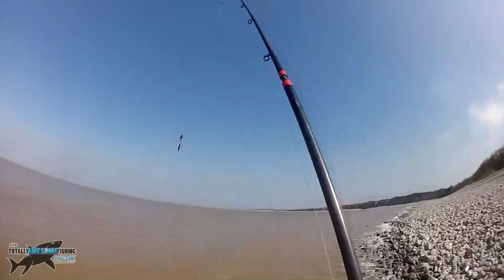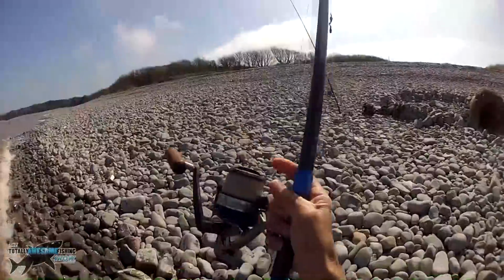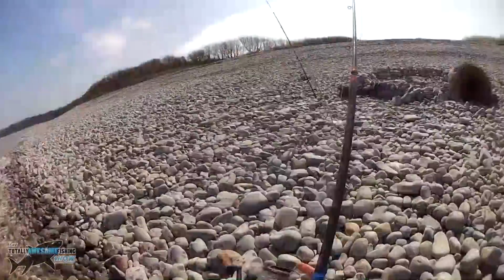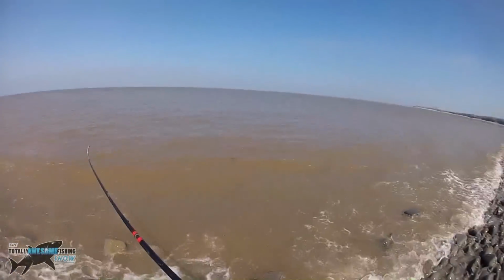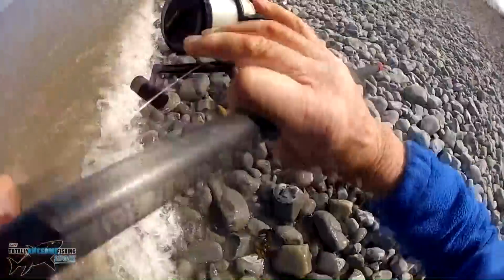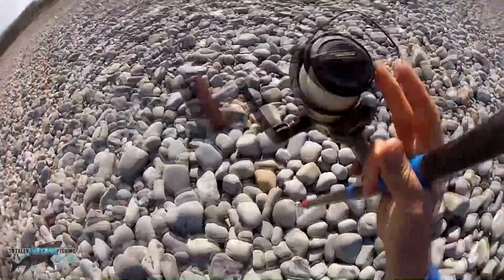But if you can get out far enough and you can reach the sand, you're going to be okay. But don't forget, as the tide pushes you back, you're going to find you have to cast longer and longer distances, enabling you to keep that bait on the sand, which is where the maximum number of fish are going to be.